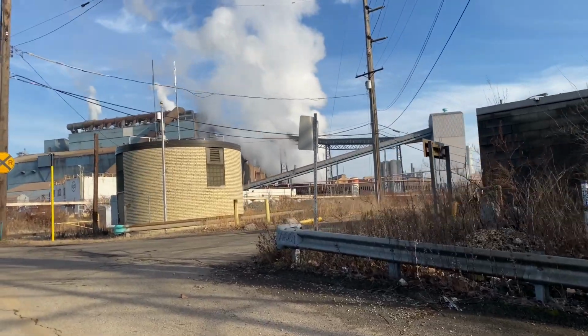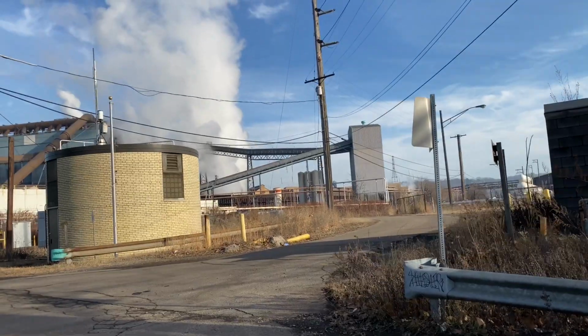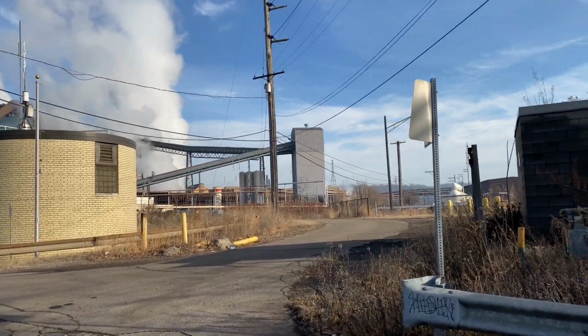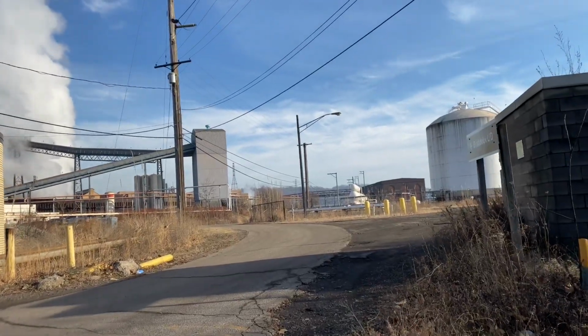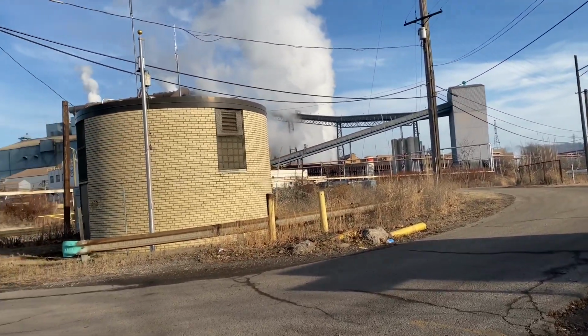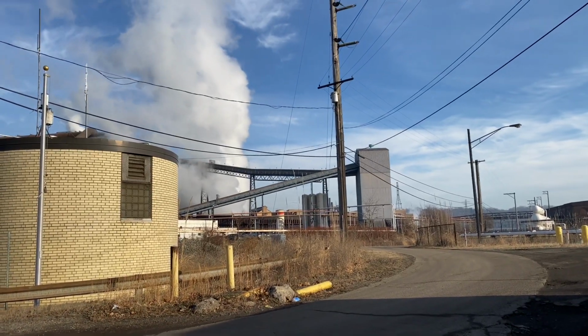Yep, that mill's still going gangbusters, man, after 100 and something years. Even more so now. This is Christmas Day, 2 o'clock, 3 o'clock in the afternoon, and it's going full steam ahead.